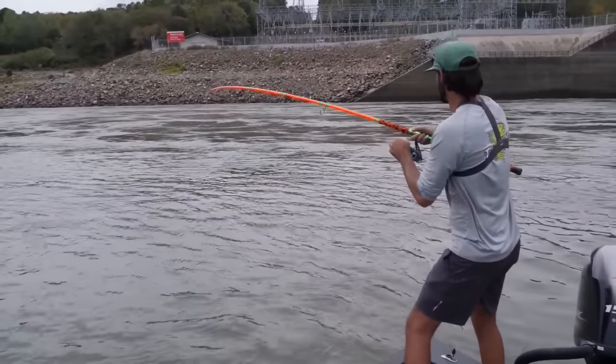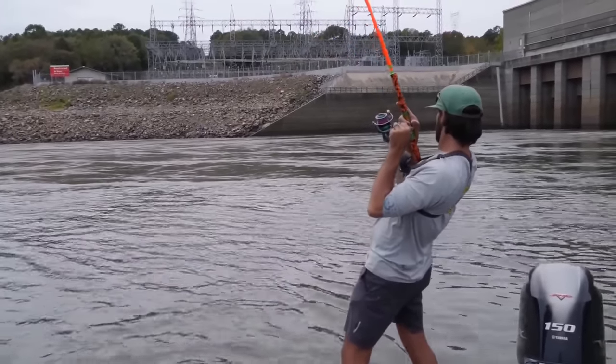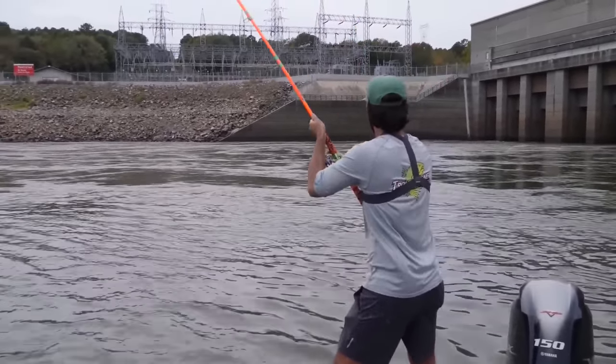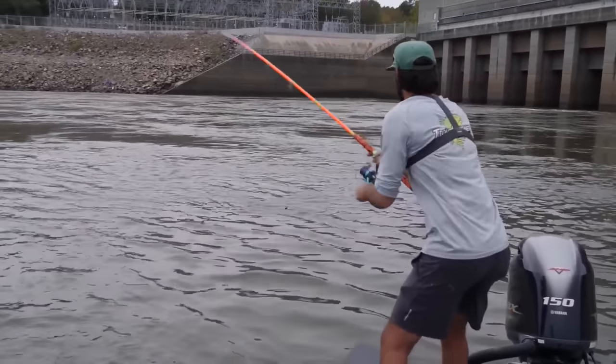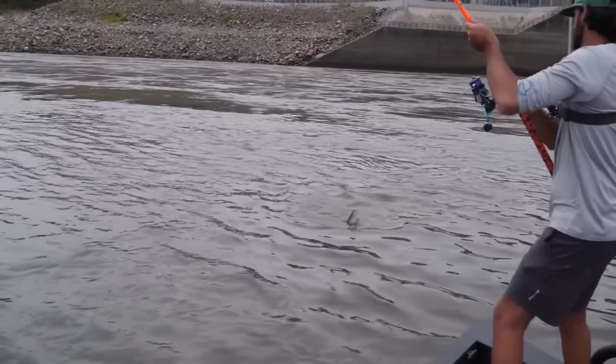I felt like some death roll. Look at that, he's bowed up. Oh, did he get me snagged? Woo! No, he got me snagged on something. Uh-oh. It's free, he's free. Oh, it's a flathead. No way! It's a flathead, I got somebody else's line. I got a flathead on somebody else's line.